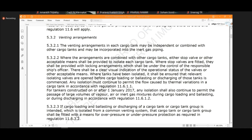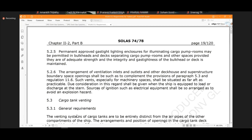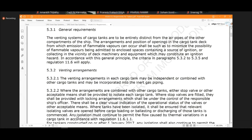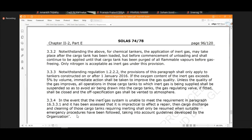Okay, let me just go to the next part here. Next it goes into the application. The venting system shall be entirely distinct from air pipes or other compartment arrangements. Sections 5.3 to 5.5 and 11.6 will apply. Okay, let's look at 11.6.